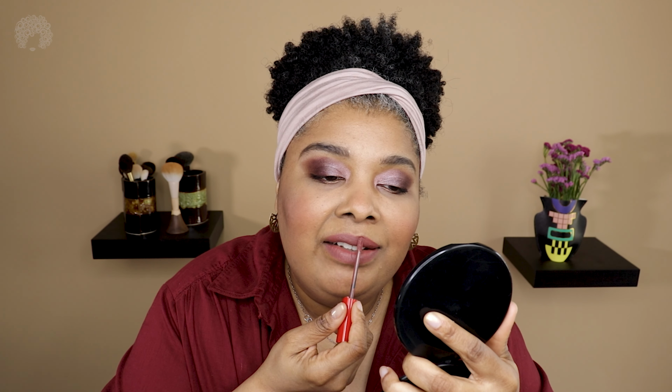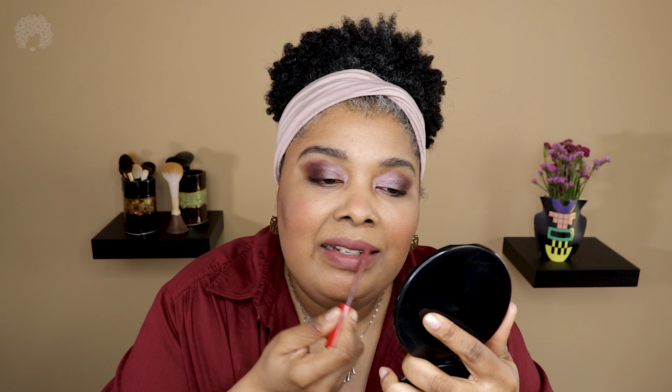Armani's about to drop some new Lip Maestro satins very, very soon. I think they are out. They may be out in Asia right now. Oh, this color. But they'll have some new Lip Maestro satin ones soon.